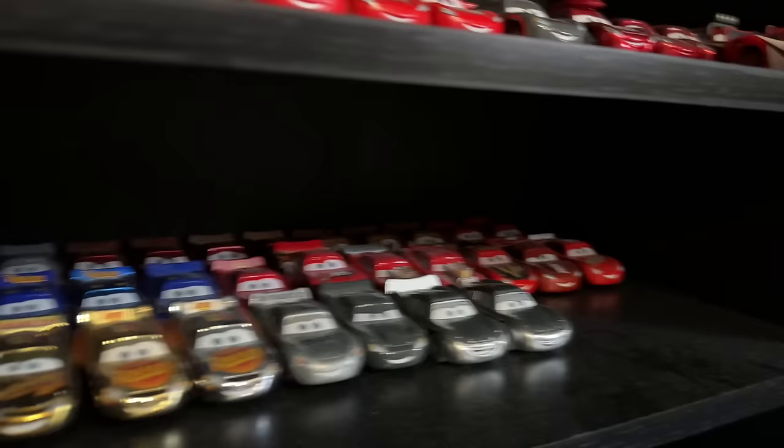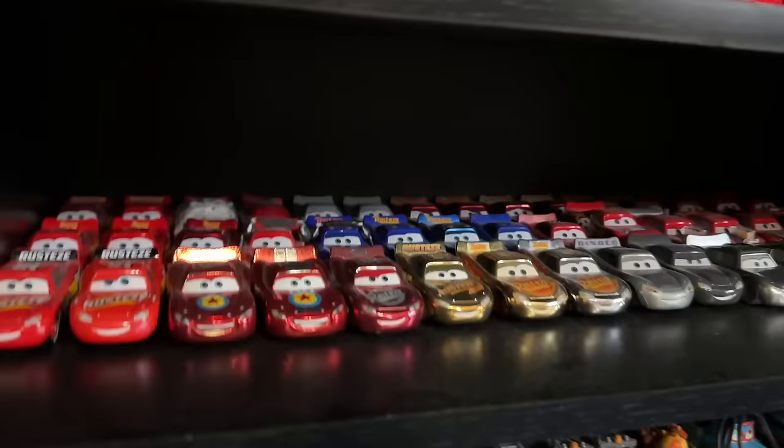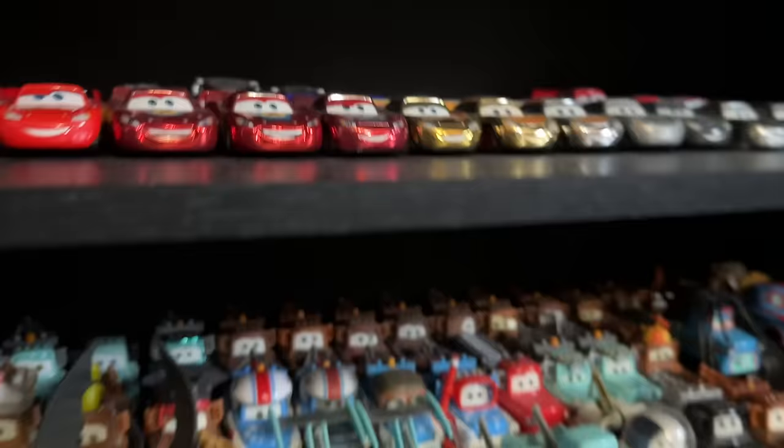So down here is Cars 3. And customs, same thing. I think I'm caught up as far as McQueen variations go for 2017 and newer. And then down here we got Mater. So this is all Cars 1 and Toons.